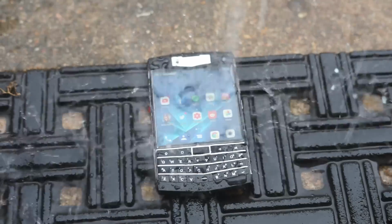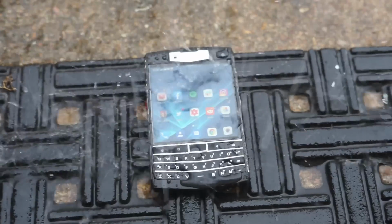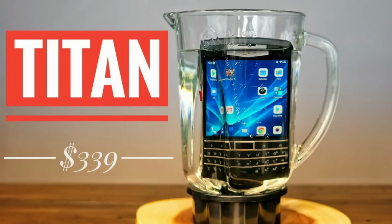But hey, it works. And as you saw, I threw it out in the water. If you look at the review itself, I put this in a blender full of water for like 15 minutes while I was taking pictures to get the thumbnail for it. So I've tested it with my own phone. It works. Yeah, so 6,000 milliamp battery, 6 gigabytes of RAM, all the bells and whistles for $350, which is actually a really good deal.